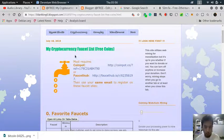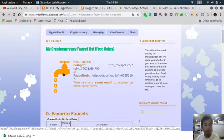So most of them symbolize it as this, man, I just forgot the English word, but anyway, it drops a Bitcoin. It shows that it's giving, okay, it's a tap giving you free Bitcoins.